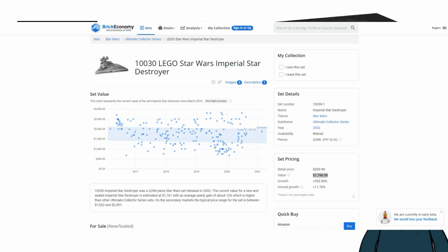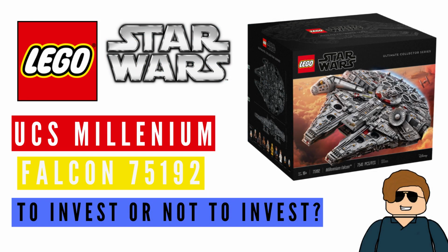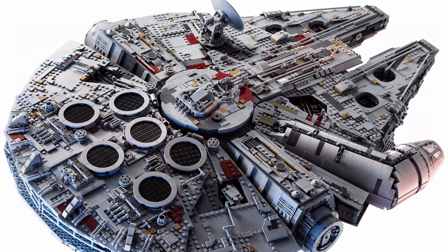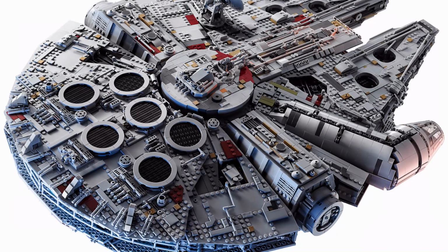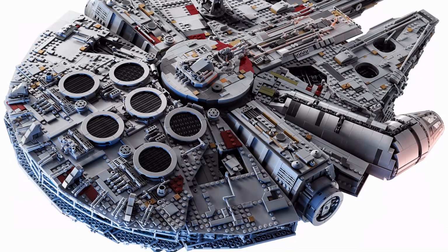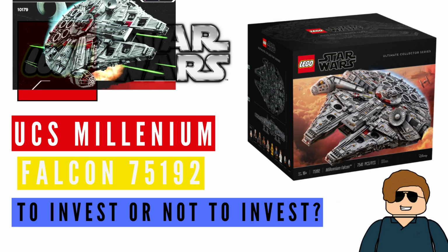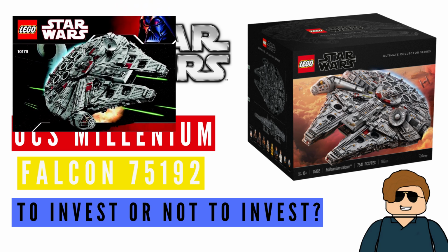Great investments. So my final conclusion, looking at these models and looking at what Brick Economy says is going to happen with this set, how it's going to appreciate, I would say that, being skeptical, it's definitely going to appreciate somewhat as a UCS set. Although you're going to have to put down a large sum of money. It's not a cheap set. However, what could possibly happen with this set is it follows the same trend as these other three big models. It could double. Say you buy it for $800 US, and a year from now after retiring, it could be worth $1,600.